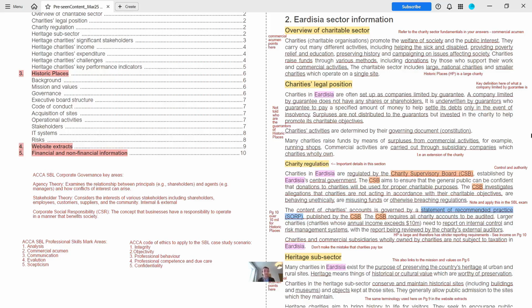The next one is for stakeholder theories, a lot more likely, because in the pre-seen notes, we are given a breakdown of the stakeholders and their different areas, and then it goes into more detail later on. So 100% make sure you've got stakeholder theory down, considering both internal and external stakeholders.